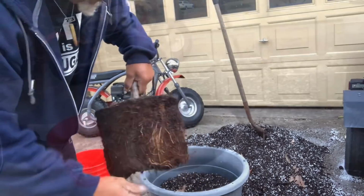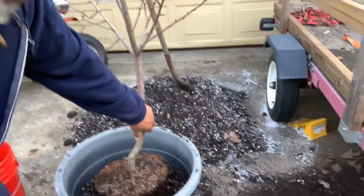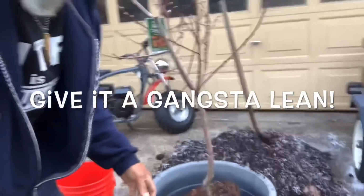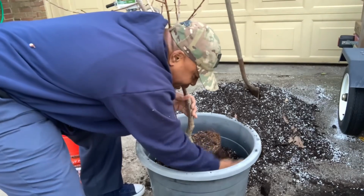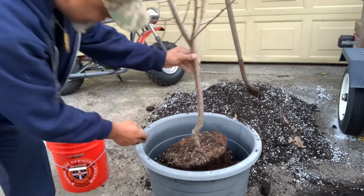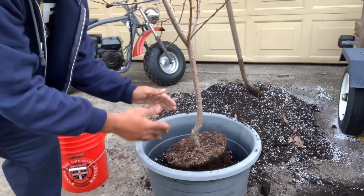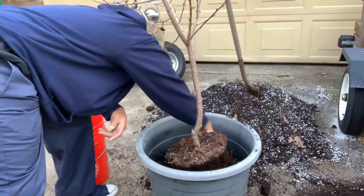All right, see how crooked that is in the pot? I want that standing straight up, so all I'm gonna do is tilt that a little bit, so my tree stands up straight, just like that. Put a little dirt under there to jack him up a little bit. Okay. Now my tree is straight up and down, and that's how it's gonna grow. All those roots gonna even out with gravity. So don't worry about cocking your pot over a little bit.